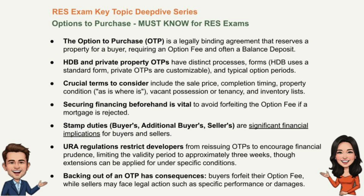Correct. This means you don't necessarily need a lawyer to issue the OTP itself, unlike private properties, because the form is universally standard. That's a huge difference. So you can't just create your own terms for an HDB OTP, but beyond using the correct form, are there any non-negotiable steps that sellers and buyers must take before an HDB OTP can even be granted? Absolutely. And these are critical prerequisites for HDB transactions that you must advise your clients on.